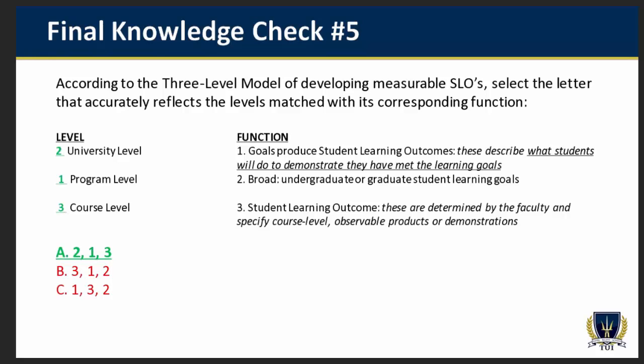This is the 3-level model of developing measurable learning outcomes. First, your university level. These are actually goals. They are broad and overarching. And next, you have your program levels. These are more specific. They show what students will do to demonstrate that they have met the learning goals. And lastly, you have your course level outcomes. They're determined by faculty. They specify course, unit, section, levels of observable products or demonstrations.